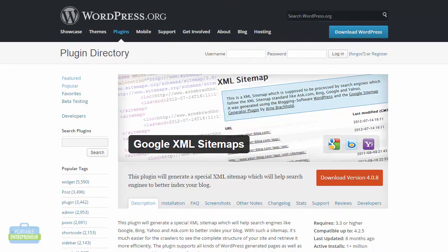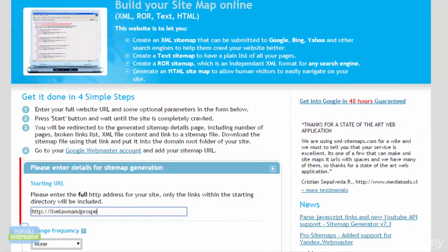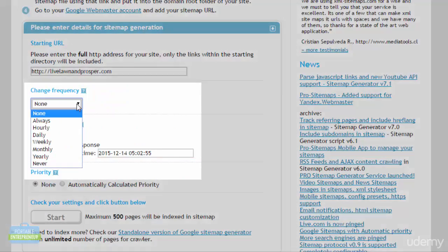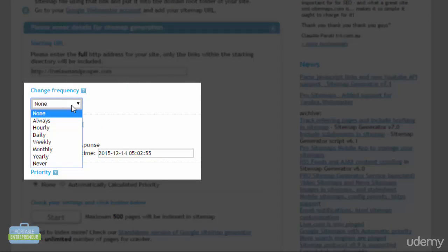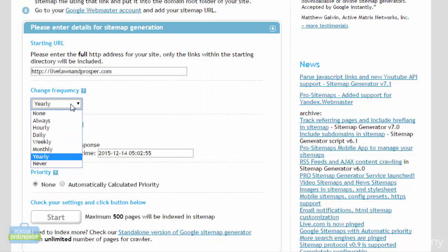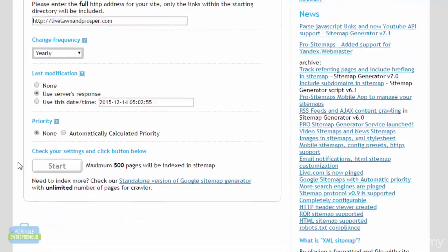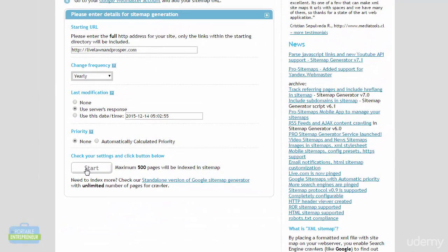So if I go to the XML Sitemap website, I'm going to throw in my URL here. Now notice below here it's going to ask you some information. How often does the website actually get updated? In this particular case, this one doesn't really ever. So I could put yearly, although when we launch the new website, we will have a content creation plan, so we will change that to weekly or monthly. And you can include the last modification time, or you can just let it be the server's response.